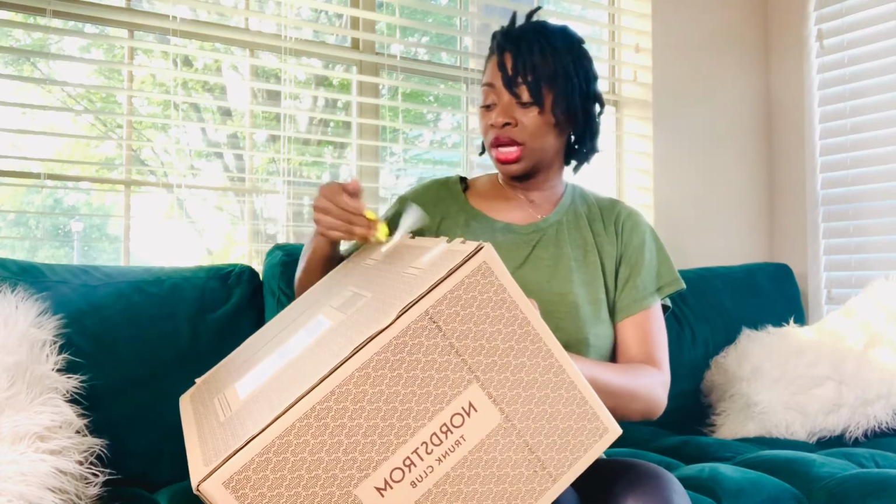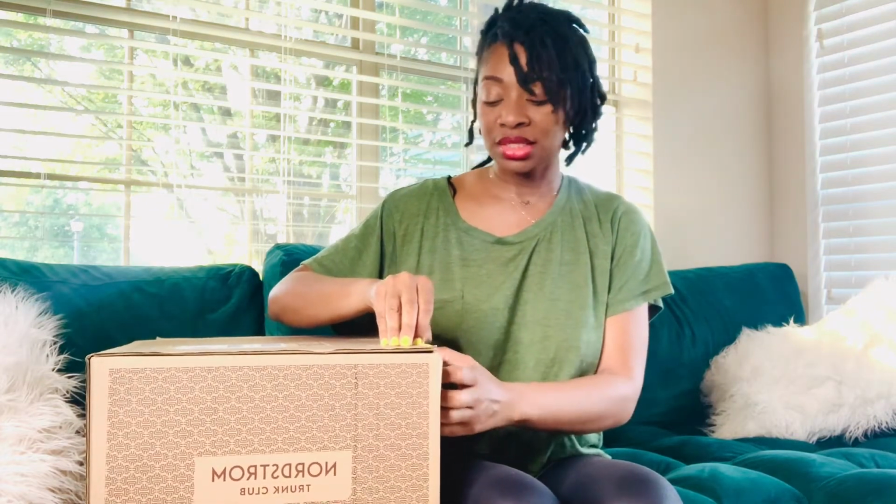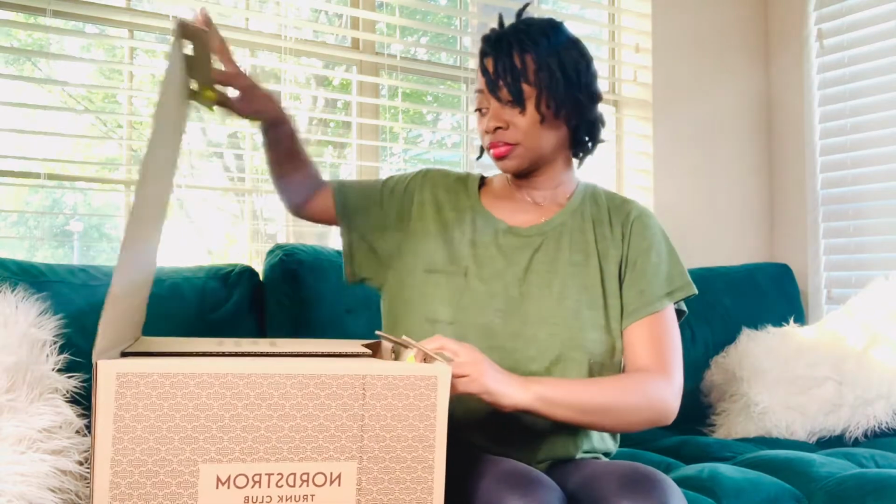And if you don't know what Nordstrom's Trunk Club is, it's basically your own personal stylist. You submit your sizes, your likes, dislikes, your favorite color, and you can even submit pictures of what you like onto the website. And they will send you a beautiful box just like this. You get to try on everything in the privacy of your own home. Whatever you don't like, they have a label already pre-printed for you. You put it back in the box and ship it right back to them. Whatever you like, you keep, and that's what they charge you for.